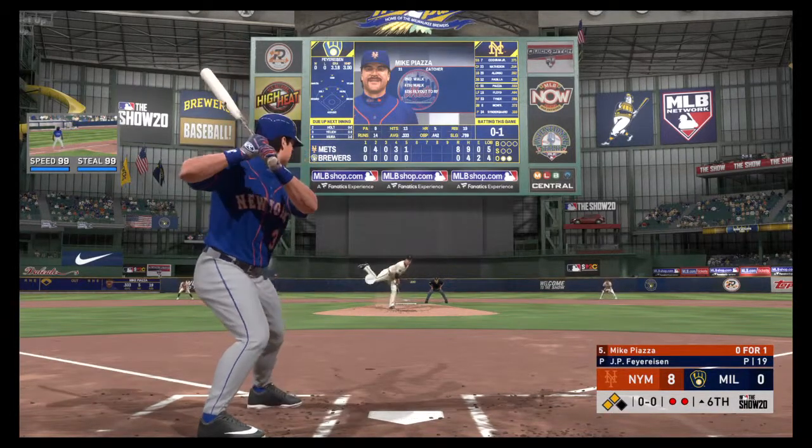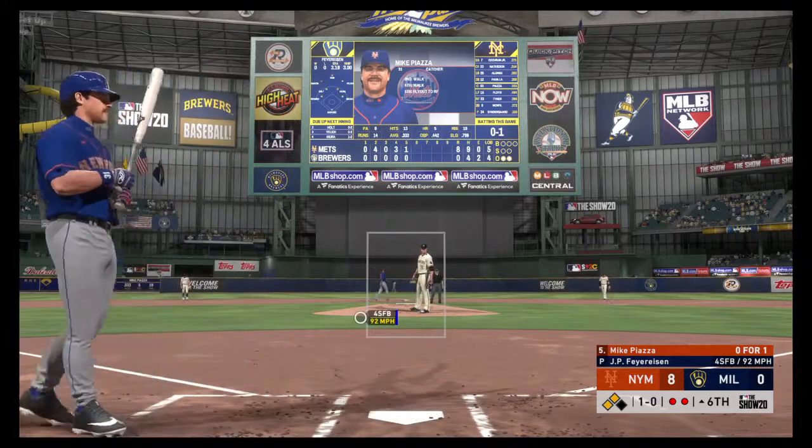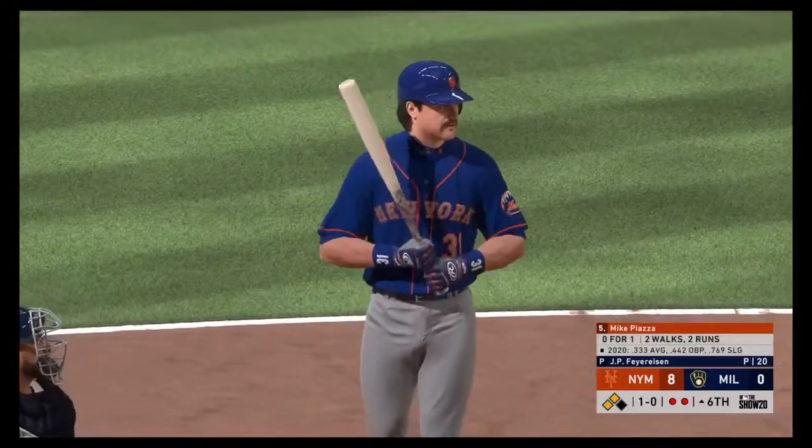Standing in now, Mike Piazza, as the first pitch to him runs a bit inside for ball 1. 0 for 1 for him here in this one.